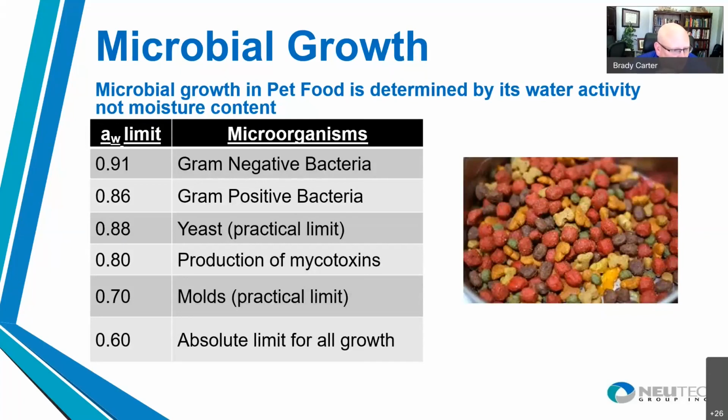But there are minimum levels where organisms won't grow when everything else that controls microbial growth is ideal, such as temperature and nutrient availability. So here's a breakdown of just some groups of microorganisms. The pathogenic bacteria stop at 0.86. Mycotoxin production actually stops at 0.8. Most all types of molds stop at 0.7, and then the absolute limit for all growth is at 0.6.